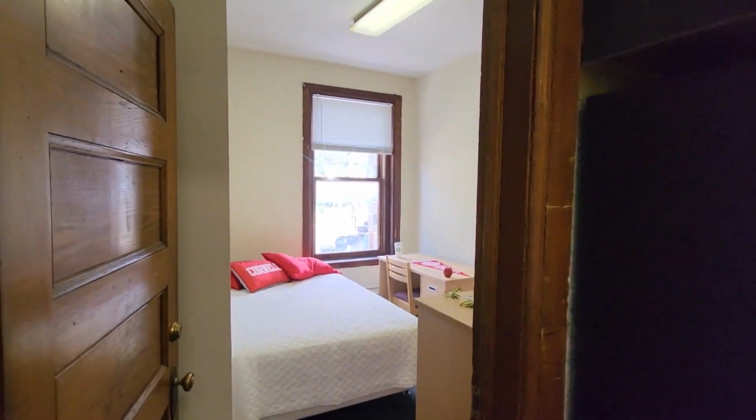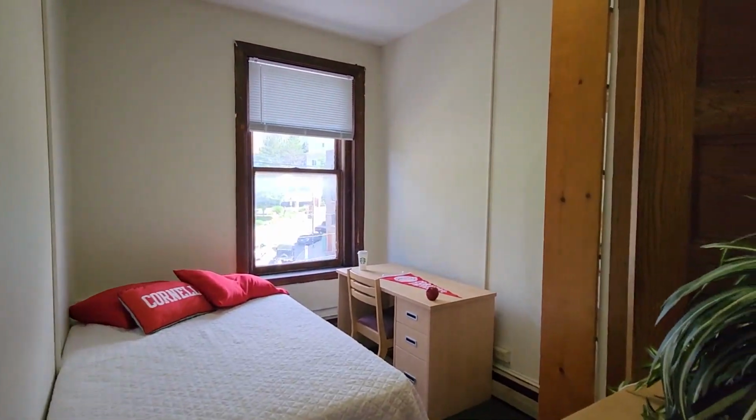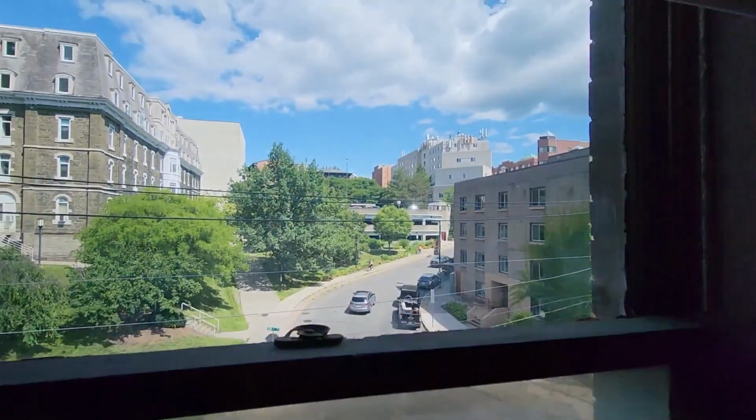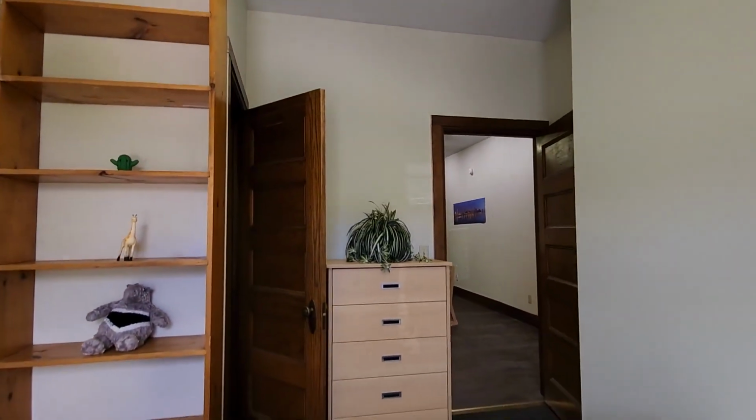And this is the last bedroom. This is room F. So similar view to the last one that we were in. Another closet with a door. So you can see that right over there. And another built-in shelf. And one more view up Dryden Road. So there we go, Cascadilla, Dryden Road once again. And another very tall set of built-in shelves.